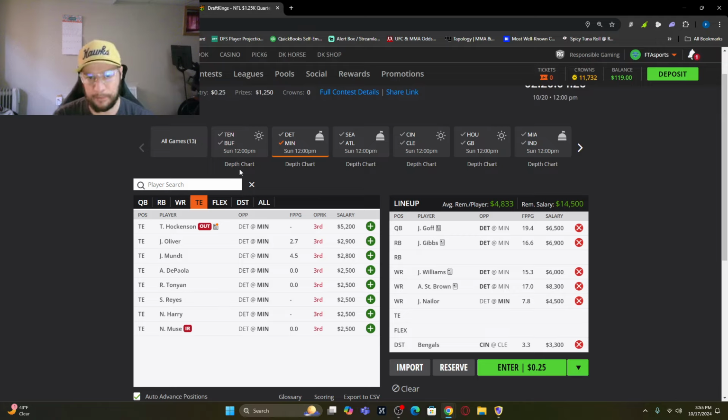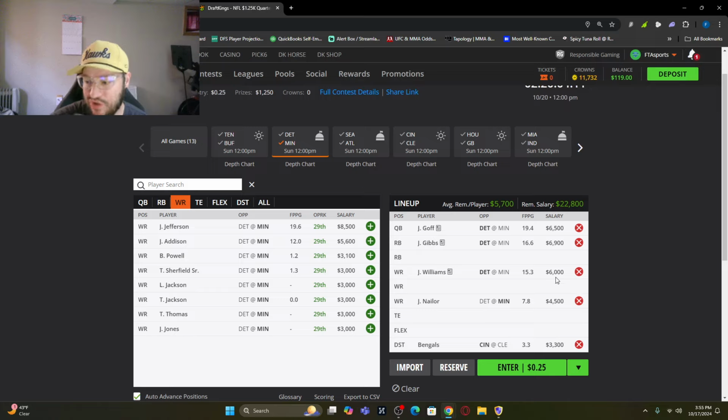So I do have Jared Goff. I think if you're doing a stack with him as the main guy, you're going Jahmyr Gibbs because he does run and he takes the passes, which is going to get you double points with Goff. And then Goff throwing to Jameson Williams, Amon-Ra St. Brown. I mean, if you take St. Brown out and you go those guys, you can average 5,700.